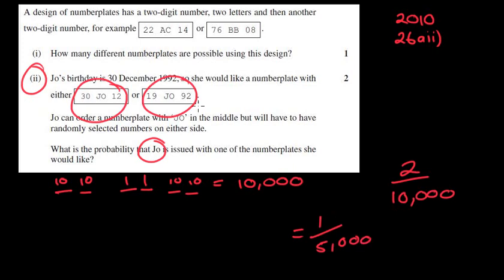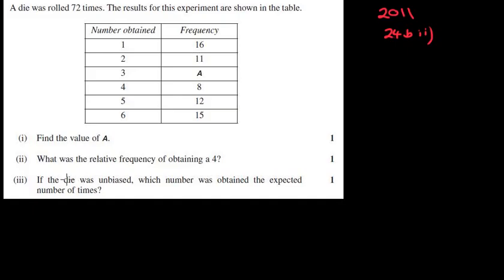So again, there are 10,000 number plates with Joe in the middle, by getting 10 times 10 times 1 times 1 times 10 times 10. And then there are only 2 number plates that she actually does want, so obviously it's 2 in 10,000.